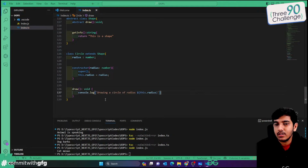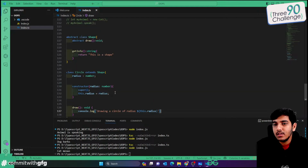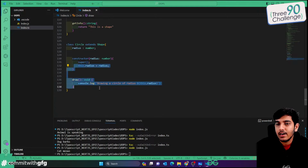Okay, so I'm just going to say drawing a circle of radius this. Now you can see that if the implementation of the abstract method is applied in the child classes, it's showing me what's important. Now let's try to run this first of all.